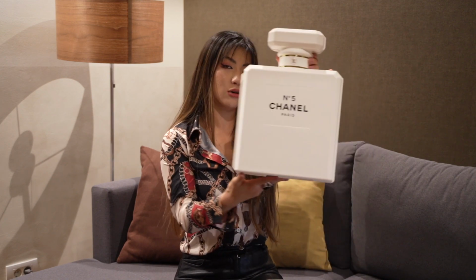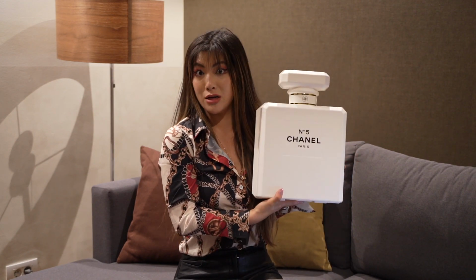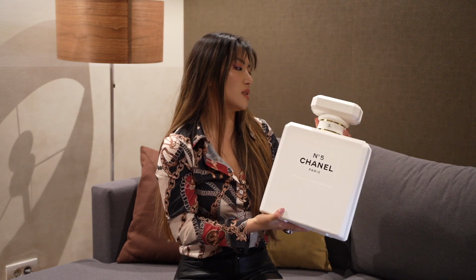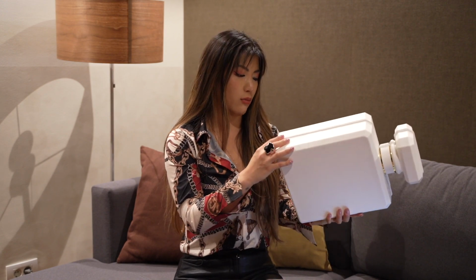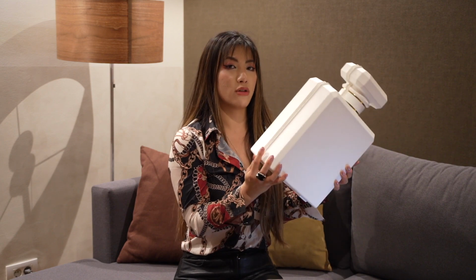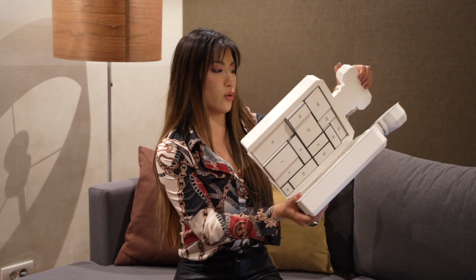As you can see, it's quite big, and it is, of course, a replica of the No. 5 Chanel Paris perfume. It is the 100-year celebration, actually, of the release of No. 5, from what I understand, which is why they wanted to bring out this limited edition advent calendar, and that's why everybody is going bananas over it. So, without further ado, let me open her up, and let's have a look at what she contains.